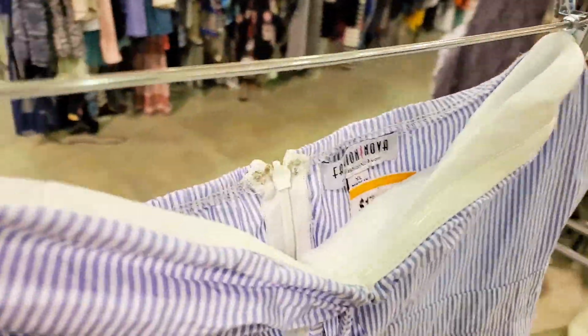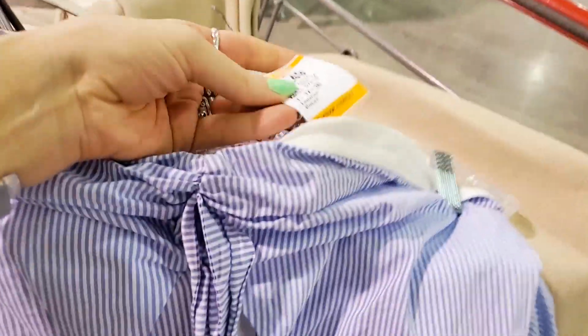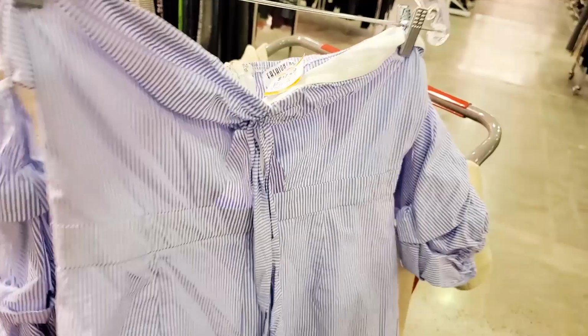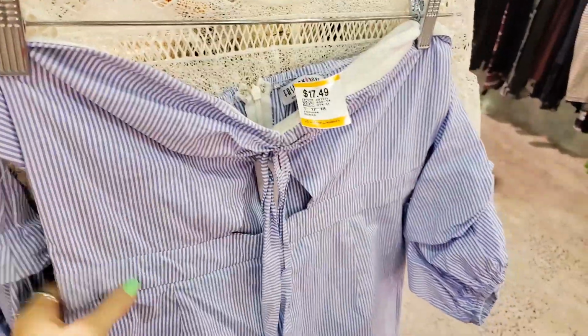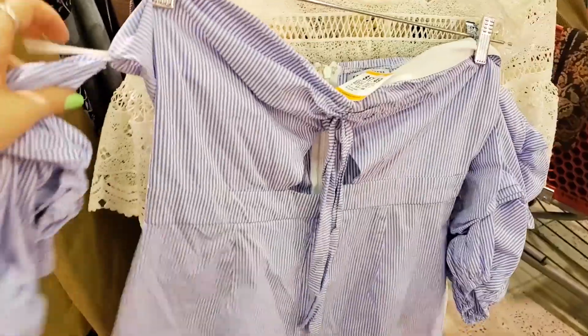How much is it? Okay, no, that's ridiculous. This is actually $17. That's a little bit crazy. I mean, the price varies so much. One minute it's worth it, and then the next minute it's just ridiculous. Yeah, $20, I'm not too sure. I like it, but do I like it enough?